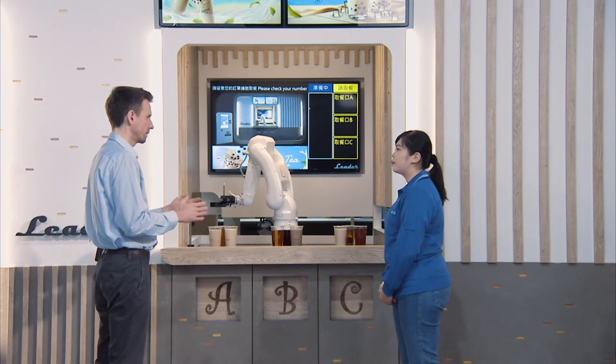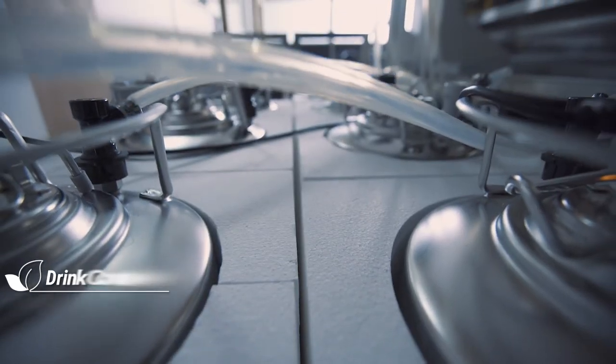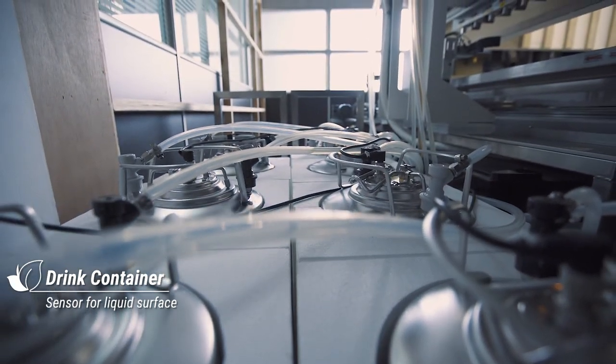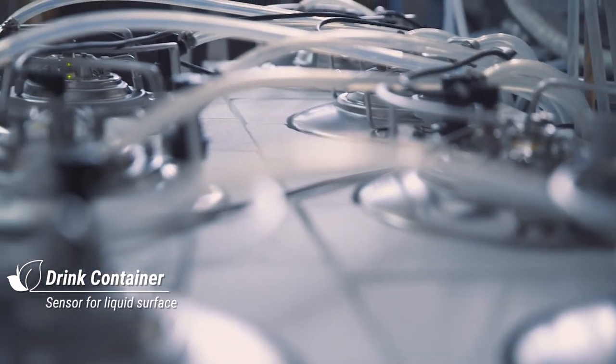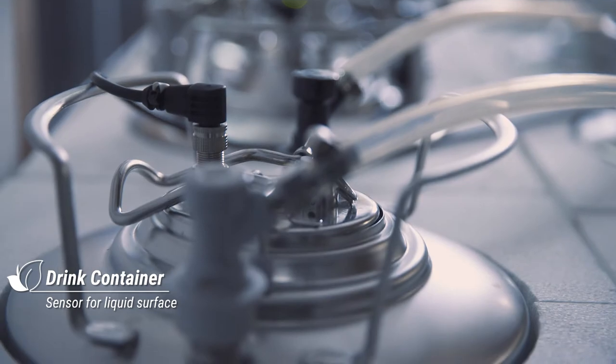All right, Sandy, now we talked about the storage for the cups, 250 at one time. What about the tea itself or the drinks? How many liters of tea can I store? Our standard version has enough space for 8 dispensers, and each one could hold 24 liters. And the capacity could be changed by customers' demands. Also, there is a liquid sensor for detecting the level of beverage storage.